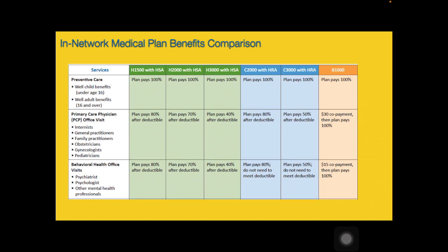For the primary care physician, the office visits, you'll see the percentage that the plan pays. For all of the plans, with the exception of the B1000, it gives you the percentage that would be paid after the deductible has been met. For the B1000 plan, it would be a $30 copay, then the plan would pay 100%. For behavioral health office visits, you also get the same layout of what percentage is paid. On the B1000 PPO plan, it would be a $15 copayment, then the plan would pay 100%.